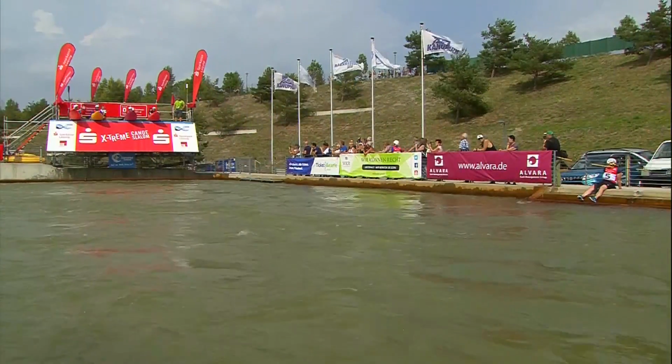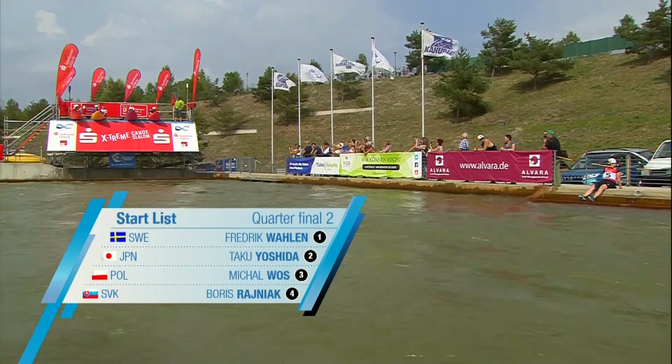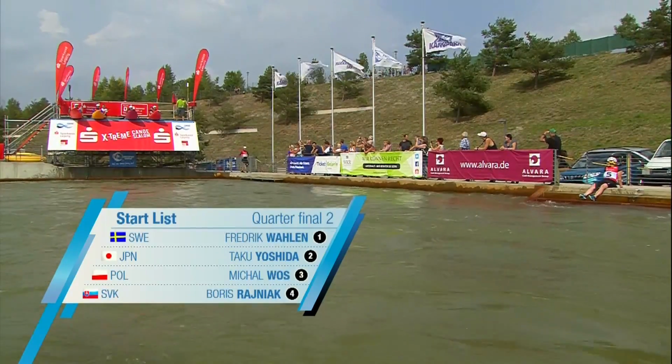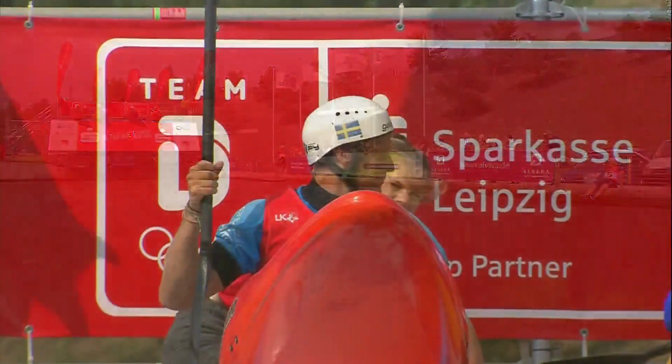So the crowd here in Germany really warming to this spectacle here. As next up, the second quarter-final. 4 boats lined up, only 2 spots in the semi-final, and it'll be interesting to see how the race unfolds.